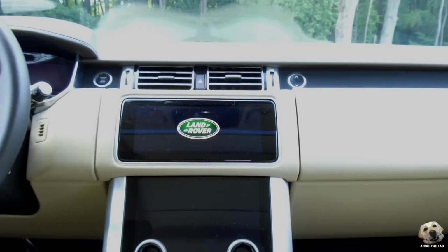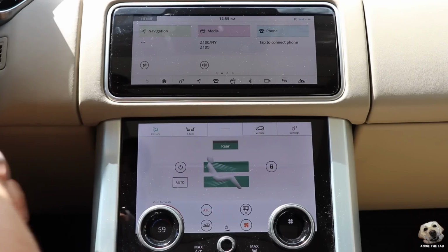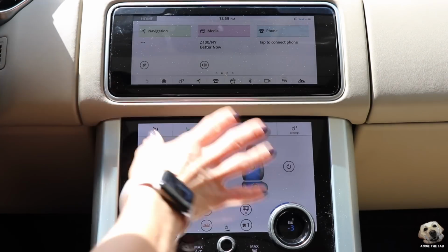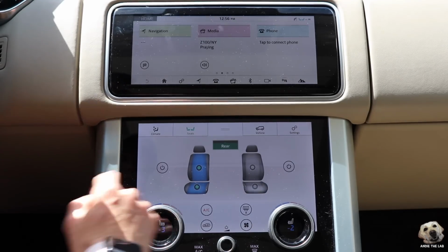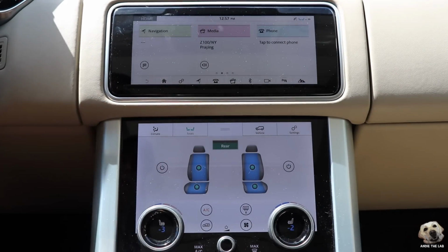Isn't that so cool? So as you can see, there are two beautifully designed touchscreens right here in the center. If you tap on seats, you can select where you want the ventilation, if you want it in just your back or just your tush, or if you want it in both, the back and the tush.